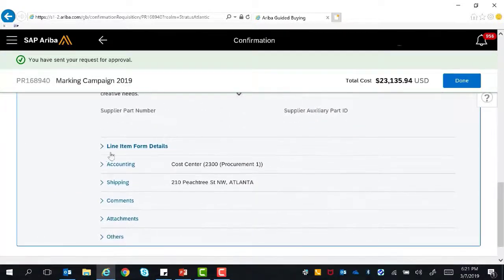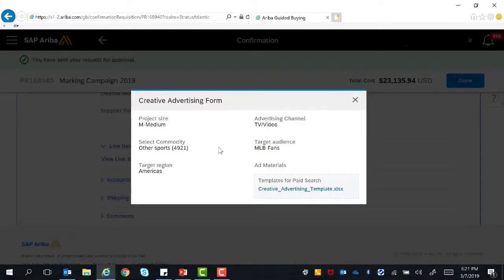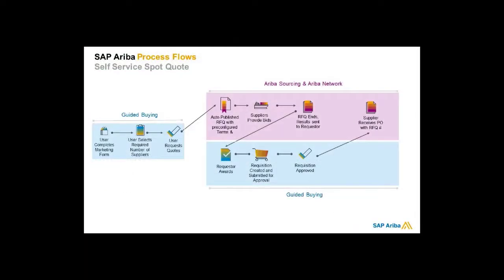If you wanted to view the line item form details of how the price ended up where it's at, they can click on view line item form. And it brings up the form detail. With that form detail that was completed by the end user, that end user submitted it to the supplier, who placed bids on that information. Those bids were sent back to the end user for award. The next step in the process is after all the approvers have fully approved, the requisition is then converted into a purchase order. That purchase order is sent to the supplier. In this case, it would have been Grove Street supplier because we awarded business to them. Within the purchase order, the supplier can reference the RFQ number, and then they can refer to the RFQ number for the details that they agreed to.